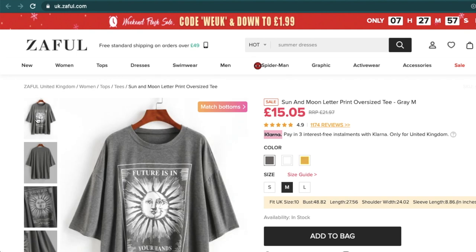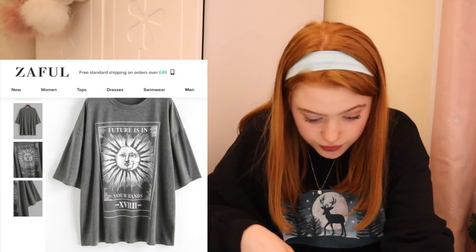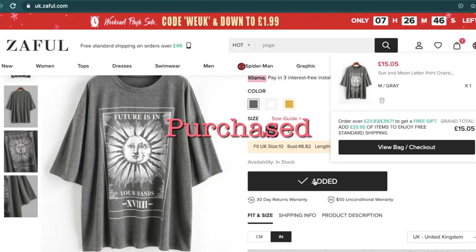I love that shirt. Oh my gosh, it's like a dragon. I just found this one and as I told you, Raylee loves suns, galaxy stuff. So I found this sun one which says future is in your hands. I think I'm going to get her this because it's so nice. I'm gonna get her in grey, even if you can get it in white and yellow. So add to bag. And now we're on to the last round.